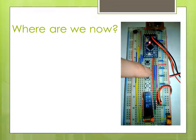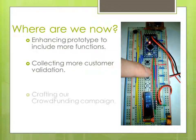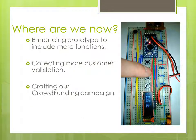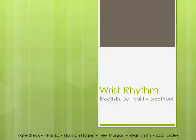Where are we now? We are currently enhancing the functions of our Wrist Rhythm prototype, continuing to expand our customer validation and feedback, creating a crowdfunding campaign, and continuing validation of our product through research labs. We are Wrist Rhythm. Breathe in, be healthy, breathe out.